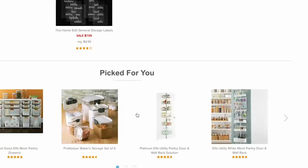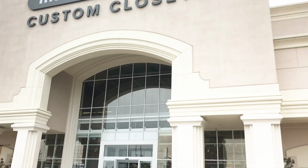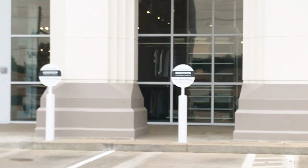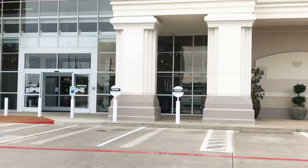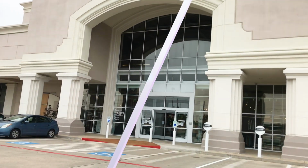Next, I went online to the Container Store and ordered everything I needed. This is me ready with my mask and gloves on, just in case I needed to get out of my car. But the next morning, everything was ready for pickup at my local store. And as much as I would have loved to browse the store, I'm so grateful that the Container Store had curbside pickup and placed everything right into my open trunk.